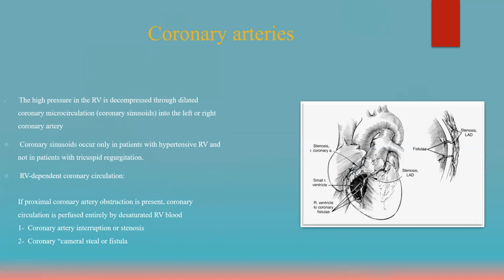Now, coronary arteries: because of high pressure of the RV, especially in those patients who don't have any TR, the RV pressure is always suprasystemic, they maintain the coronary sinusoids. And this coronary sinusoid may communicate with the RV, with the coronary circulation. If you see, this patient has LAD stenosis with sinusoid communicating with the distal LAD. So the distal LAD, in fact, is supplied by the RV pressure. Once you decompress the RV, this patient will have an infarction.